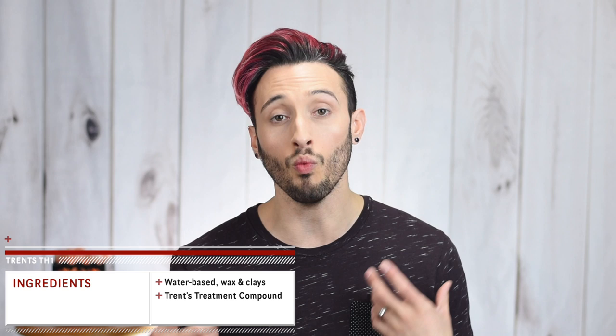All right, now a bit on the ingredients. This is a water-based product, so that should bode well for the washout. And this is a kind of clay and wax-based hybrid. We've got both Australian Kaolin clay in there, as well as bentonite and a number of other wax compounds and things. And then we've got all kinds of goodies that go into that Trents treatment compound.